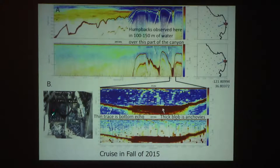Anyway, so this was a corroboration that these organisms, this was actually kind of new to the fishery scientists. They always felt that the anchovies were much shallower fish. This was actually at 200 meters, and we have records from the ROV even deeper than that. And they're hiding in the canyon during the daytime, and they come up to feed at night.